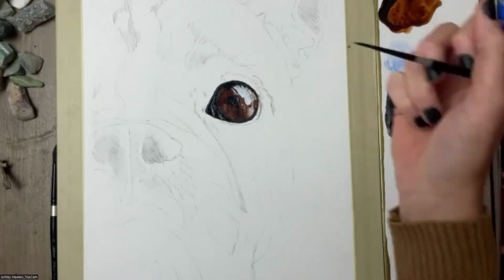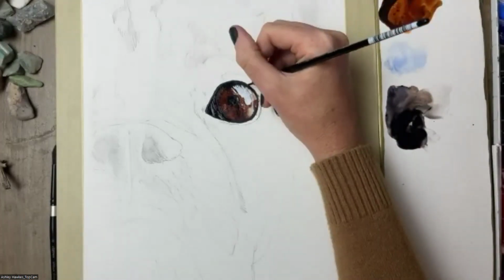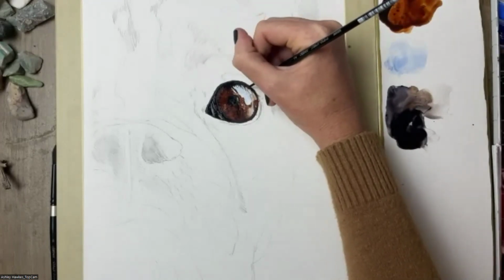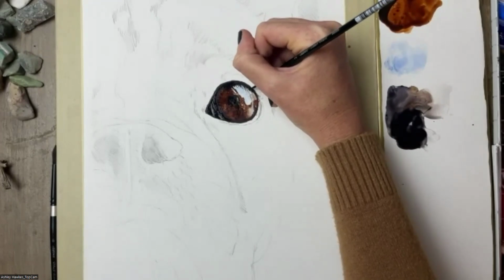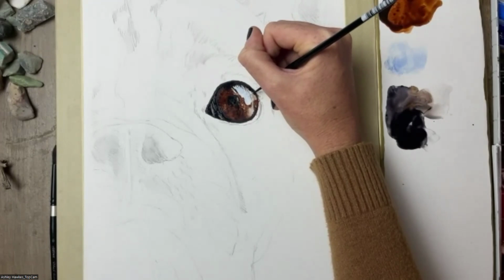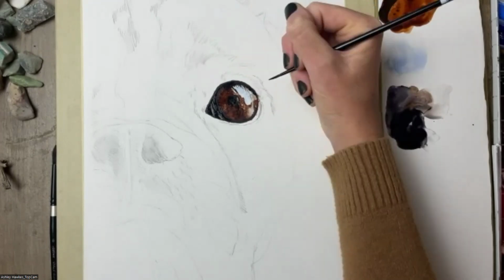And it's really important to think about light. And I have a photography background, and so that's something that has really benefited my watercolor practice is understanding light. Where's the light coming from? What's the temperature of the light?